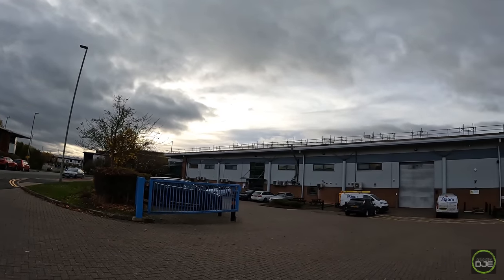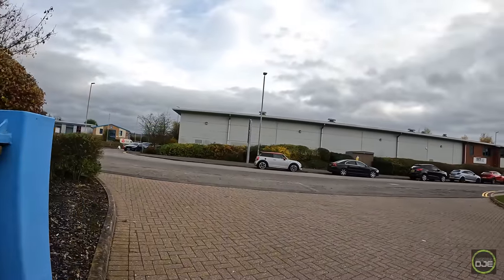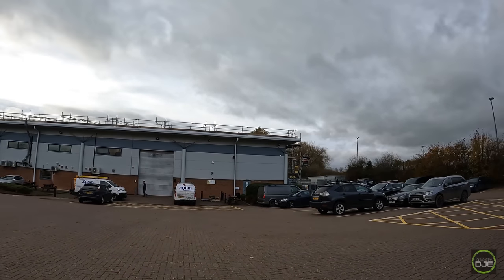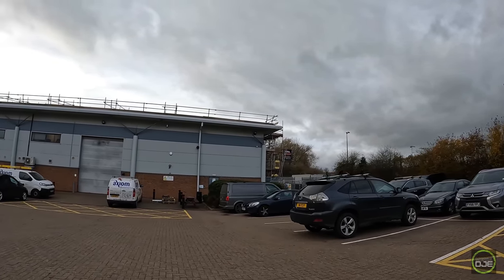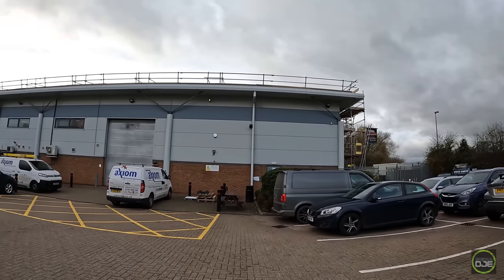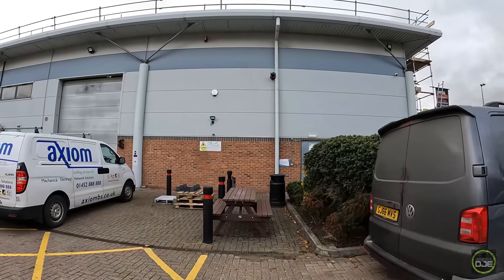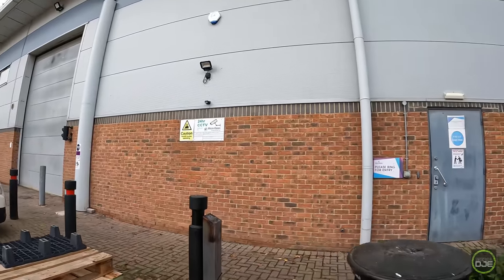So I think we're going to go and have a little look at that scaffolding around the side. And again, there's no signage here saying anything. So we're going to have a quick little walk around to this scaffolding area and figure out what they're doing, and then we're going to come back out again. Got some pallets down here on the floor. Let's go around this way. Got a little bench here for the staff.